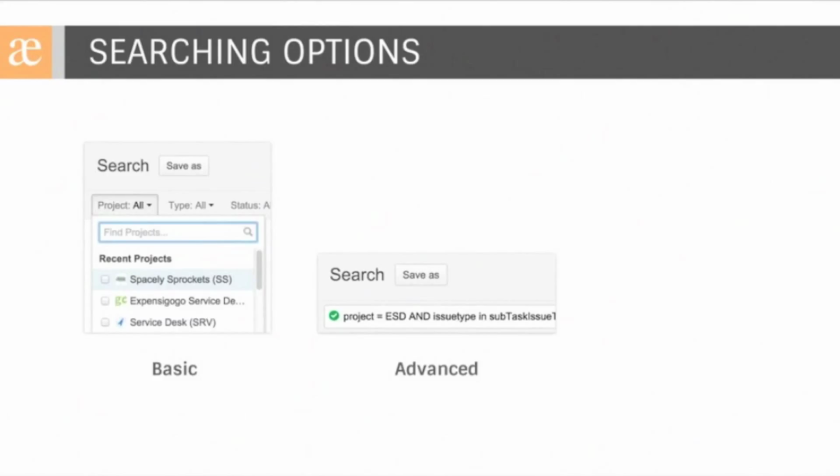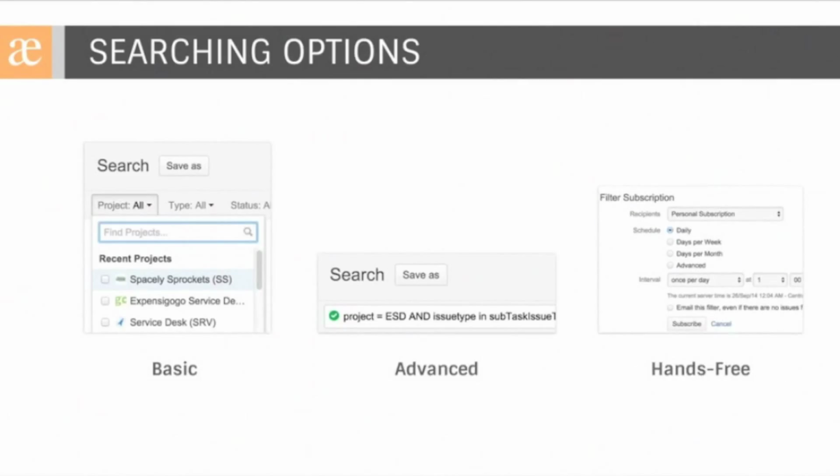Next, we've got the advanced search. This allows us to actually construct clauses to pinpoint a specific result set. It's not as GUI-based, and it does have some syntax of a query language, hence the term JIRA query language. And lastly, the hands-free. I just made that up for this webinar, but I kind of like it.